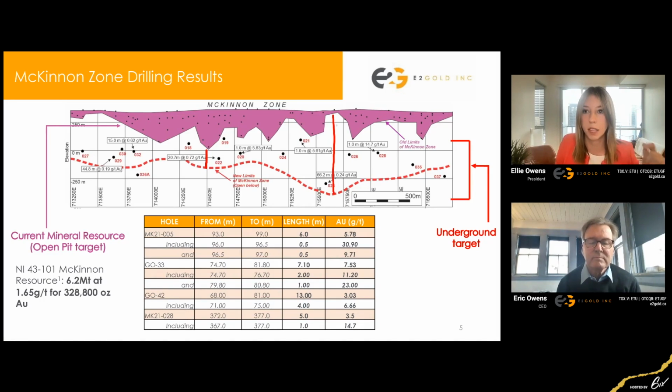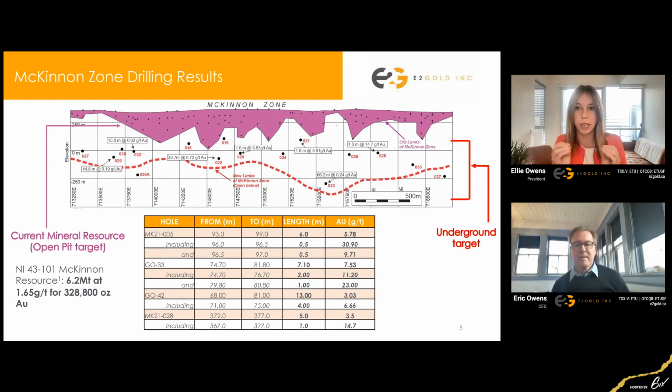So that's a massive step out. And that's very important. We also hit several areas of a meter of high grade zones. These are above 5 grams per ton, and then even up to 15 grams per ton. And when you think about what we're looking for in terms of mineable widths, what you want to see is 15 grams per ton, like this grade here, but over maybe 2 or 3 meters.